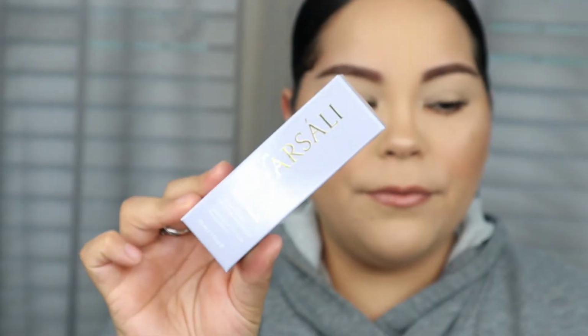Okay, so the next product that I got here is by Farsali. Super excited to receive this product because I have been wanting to try Farsali products for so long and just haven't, because they can be a little pricey sometimes, and I kind of just wondered, is it gonna work out for my skin? Like I said, I have sensitive skin, so I didn't know if I should give it a shot or not. But I'm so glad that I received this one.